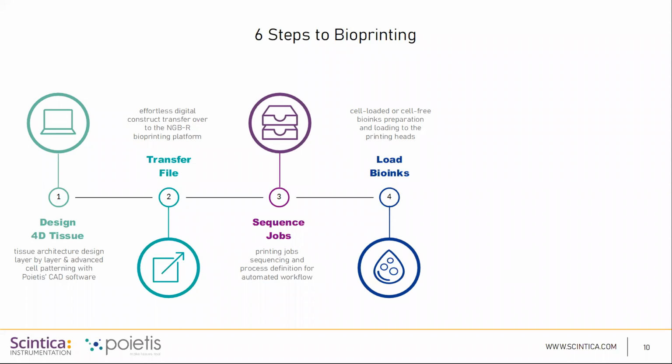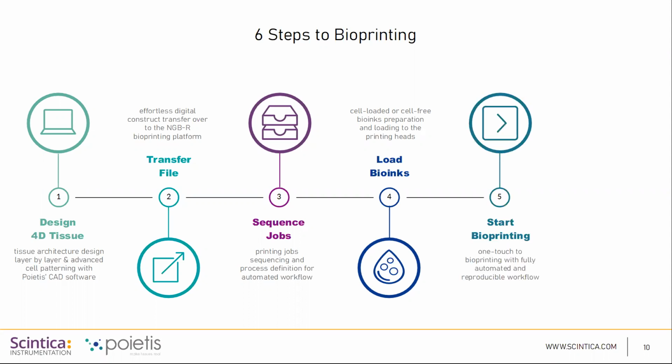The last step before bioprinting is to simply load the bioinks. So we'll show you in videos exactly how this is done in a few minutes. And then to initiate biofabrication, all you have to do is select Start Bioprinting in the NGB-R interface, and the instrument will crack on printing the sequence that you have loaded.